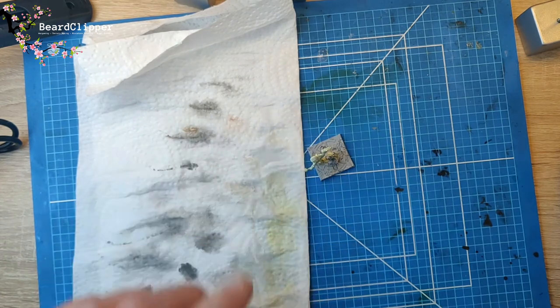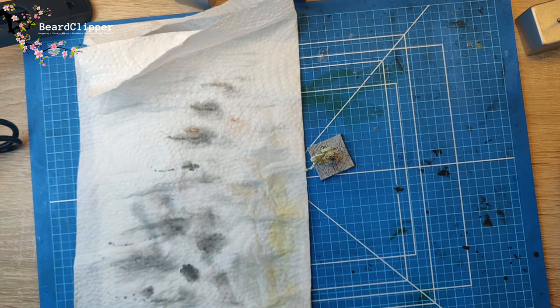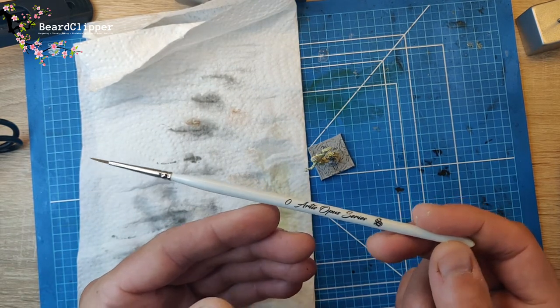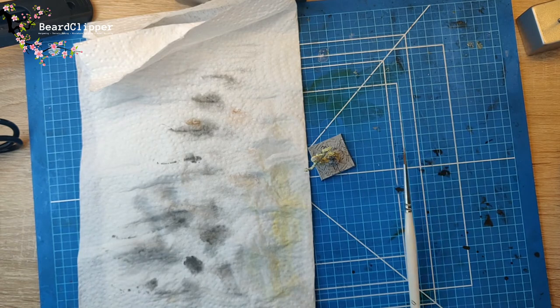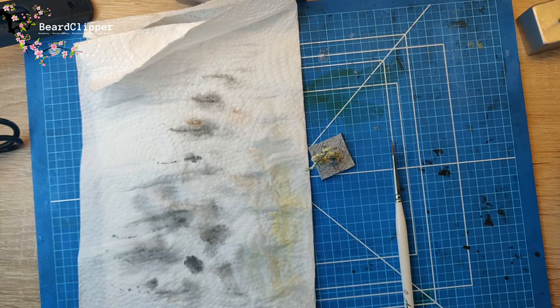That was hugely more painful than I expected it to be. This brush, nice massively expensive Artis Opus brush, is really frustrating me. It's not holding its point and it is not helping me out. So, right, I'm going to pick the next colour and I'll be back in a second.